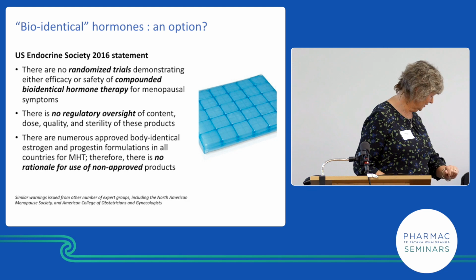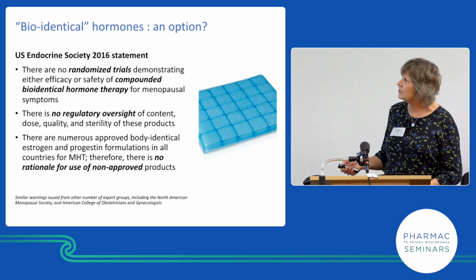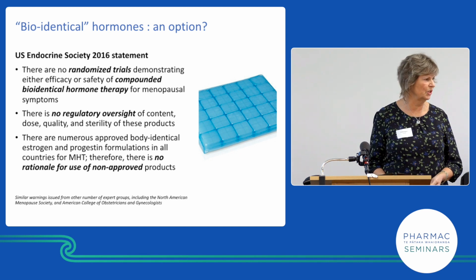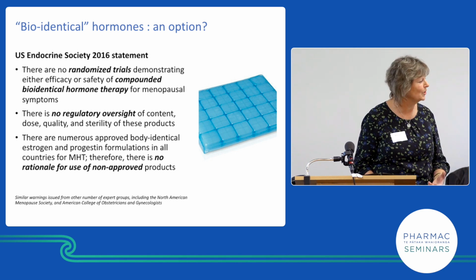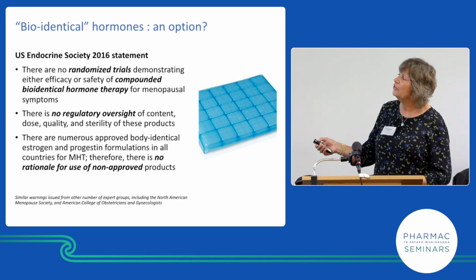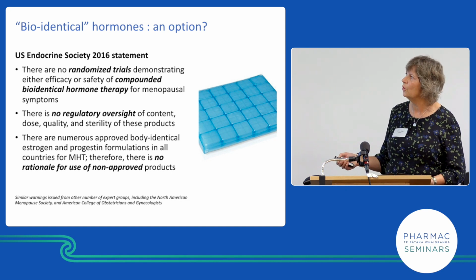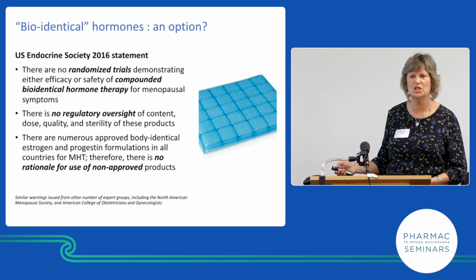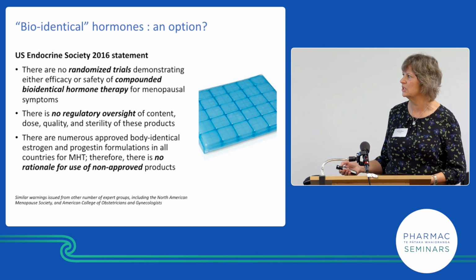Bioidentical hormones. Now, depending on time, we could just about sum up the bioidentical talk in this one slide. This is a statement from the US Endocrine Society, and there are many professional bodies, and you could, like we do, have something printed out in your room rather than use the whole consultation to talk about it, give it to patients to read, and then they can come back and ask questions. But basically, there is no data that suggests that the so-called bioidenticals are actually safe or that they work. There's no regulatory oversight of any of these aspects. So it's just completely unknown hormone therapy that's unmonitored and has no data.